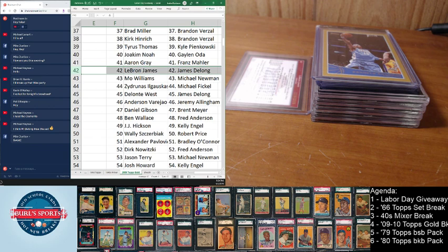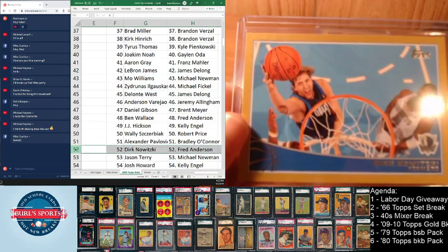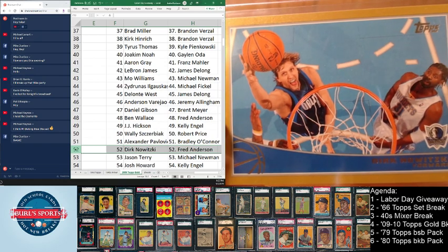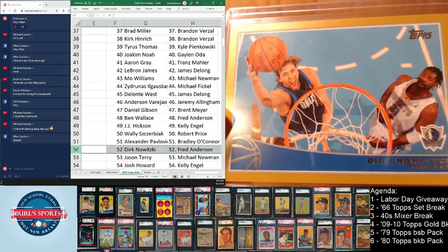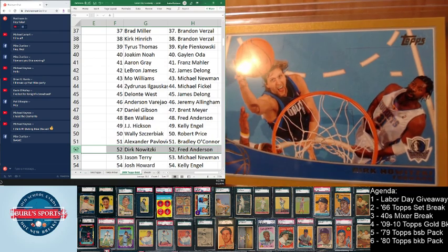If you'll recall, we had that special run-in where you bought spots in one break, you could get spots in the other for free. So it's 5-1, I think, on this one for the 66 to the 2009s. So we got Dirk we'll look at next. Goes to Fred Anderson. It's a cool image from above the rim of Dirk. It's about how we play defense in the NBA, though. Look, he's just like, oh, yeah, he's going to dunk it.